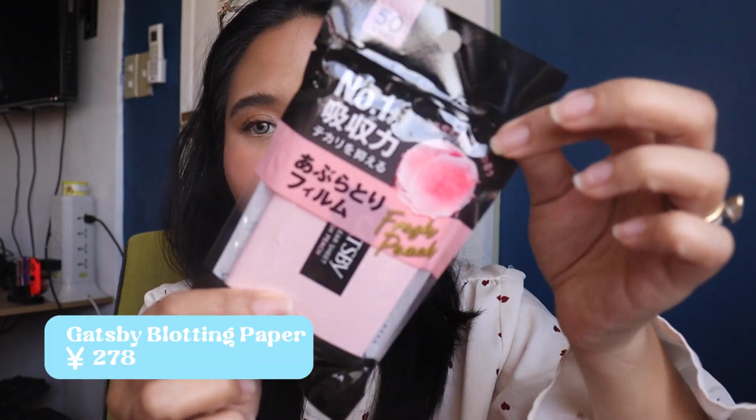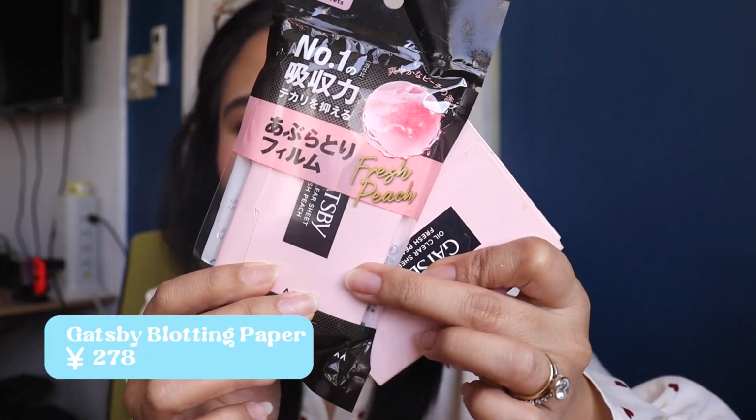Next, I got two of the Gatsby Fresh Peach. Not much to say about it. I actually really like Gatsby oil control films better than Clean and Clear. It really smells like peaches, and I think I opened that at the end of November and I can still smell the peaches.